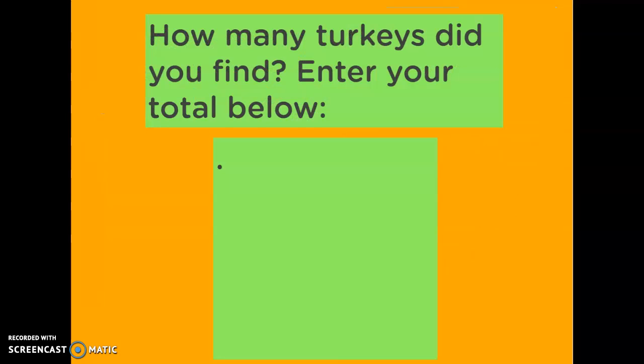So this is what the very last page of your Classic looks like. And you can enter your number in here. If you want to record on the side, like I saw one in video, I saw four in a video, so then you can add it up at the end of the day. You can do that on this page as well.